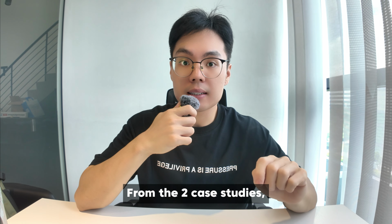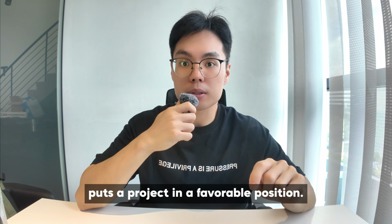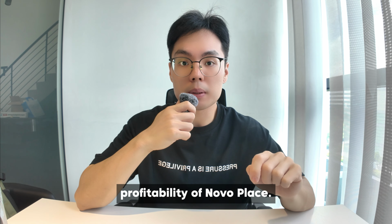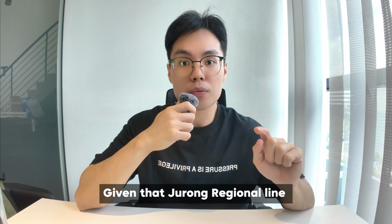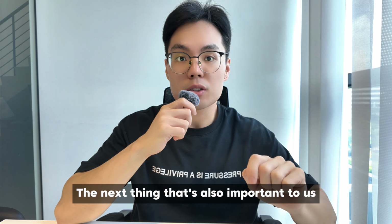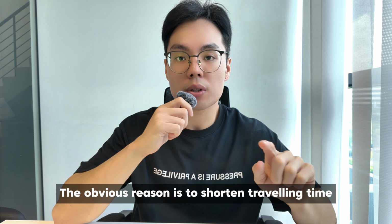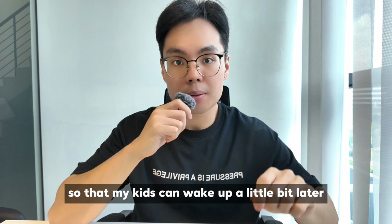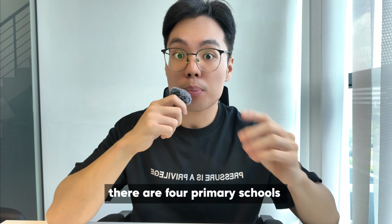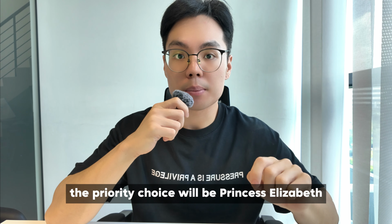From the two case studies, it does seem that being near to an MRT station puts a project in a favorable position. So I'm pretty optimistic about the future profitability of Novo Place, given that the Jurong Region Line will be fully operational before it hits MOP in 2032. The next thing that is also important to us is the proximity of schools. The obvious reason is a shortened traveling time so that my kids can wake up a little bit later and still get to school on time. What is even better, there are 4 primary schools for us to choose from. Of course, the priority choice would be Princess Elizabeth Primary School.